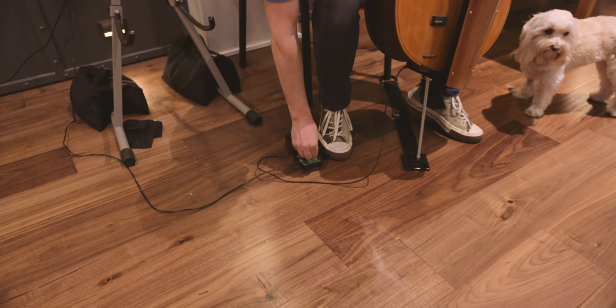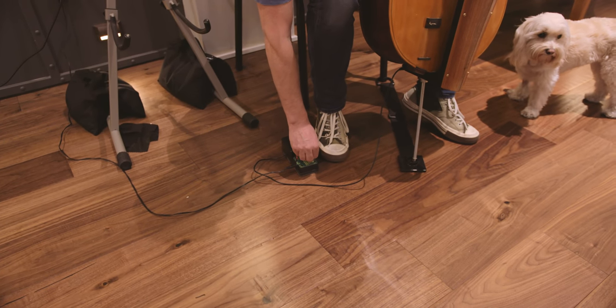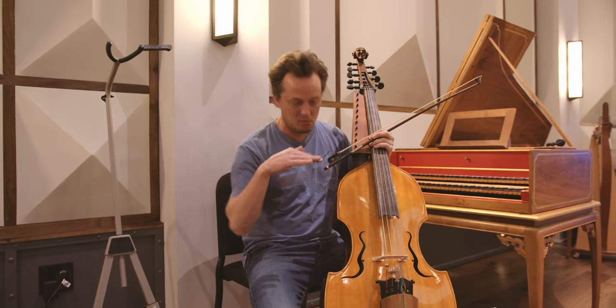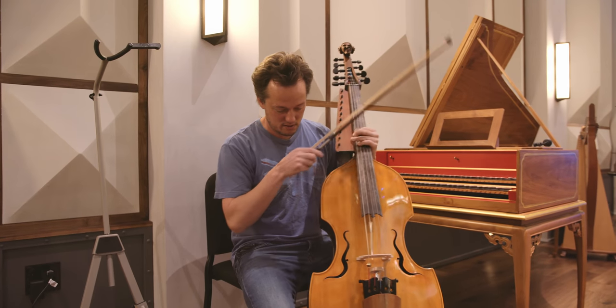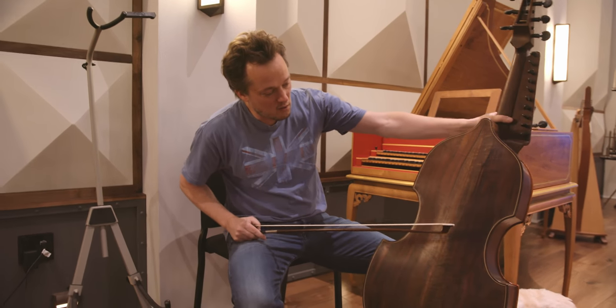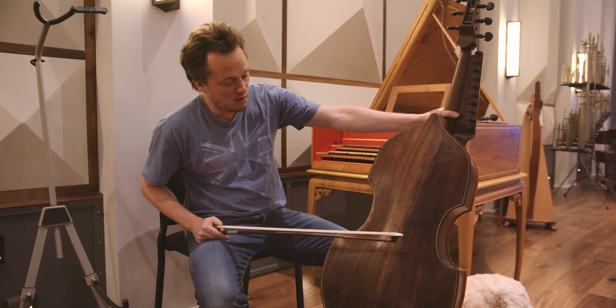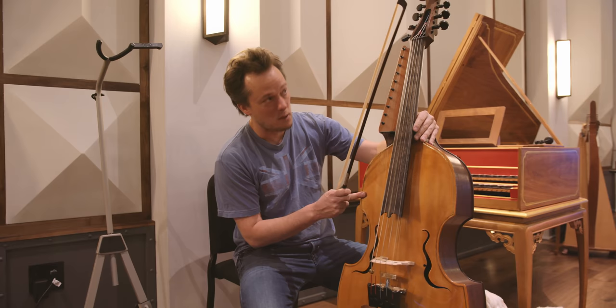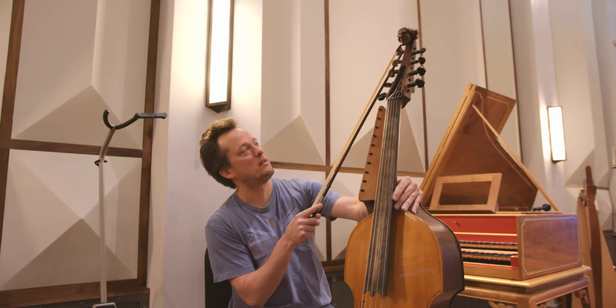If I adjust the drone, if you listen really carefully, you can hear the motor, sort of the pitch of the motor changing. And it's California black walnut, which is a really unusual wood to use for a cello. And then Sitka spruce top.